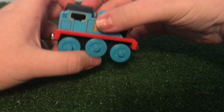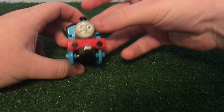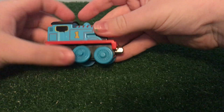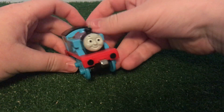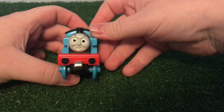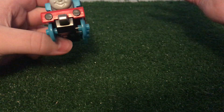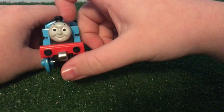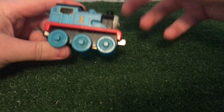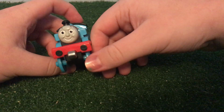Very interesting item here. I wouldn't call it rare, but they are pretty hard to find. I got mine for very cheap. I actually got mine from Kikray, or more commonly known as Thomas Wooden Railway on YouTube. So yeah, if you don't know who he is, you've been living under a rock. But yeah, I got this from him on his eBay page.